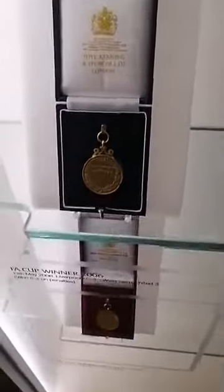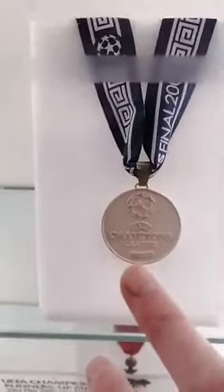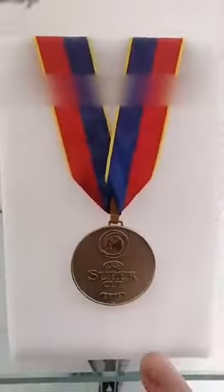Ladies and gentlemen, your captain, Steven Gerrard. This is MBE. Hello. 100 caps for England. Champions League silver medal from 2007. World Club Championship silver medal. UEFA Super Cup winners medal. I hope you enjoy looking at them. And there's the man himself. So this whole area is Gerrard's basically own collection, which is unreal.